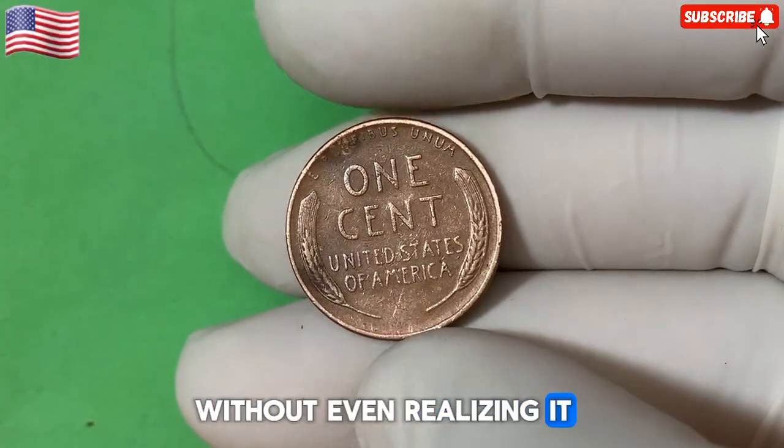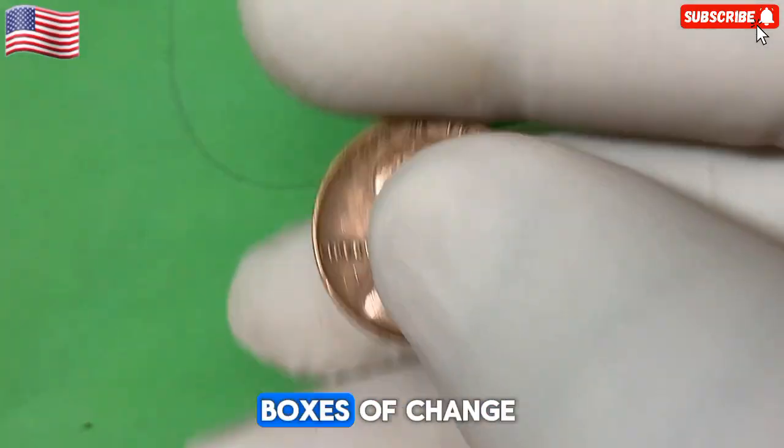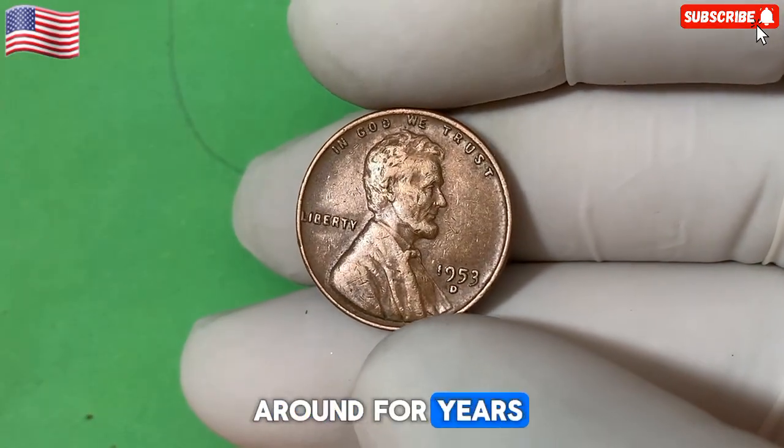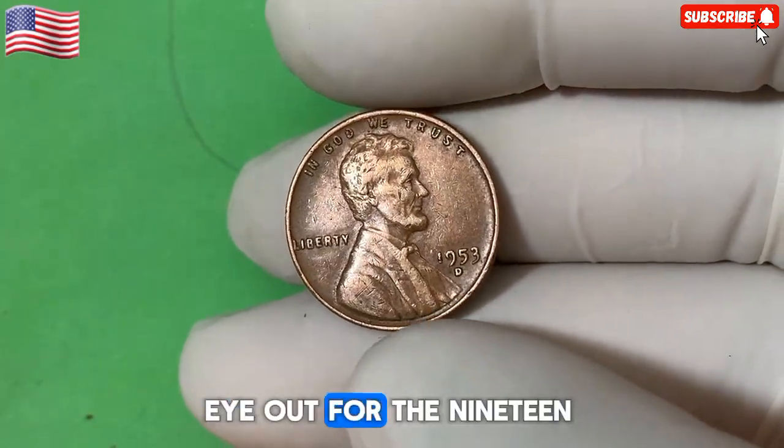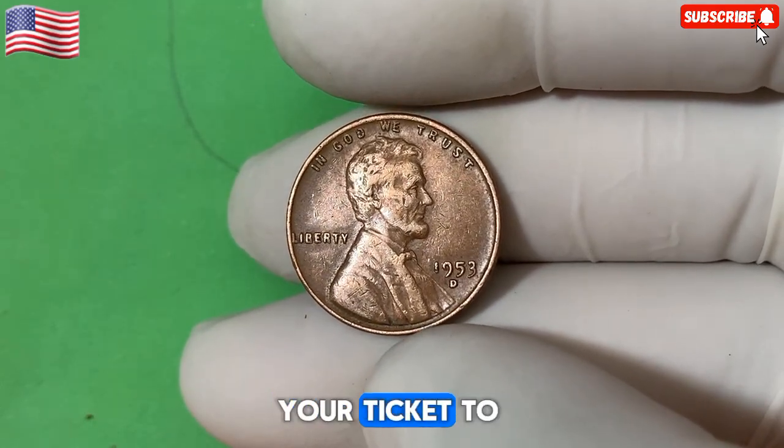And the best part is, you might have one of these coins sitting in your collection right now without even realizing it. So, next time you're digging through your old coin jar or going through those boxes of change that have been sitting around for years, remember to keep an eye out for the 1953 Lincoln wheat penny. It might just be your ticket to a small fortune.